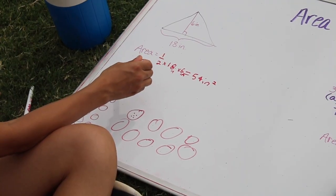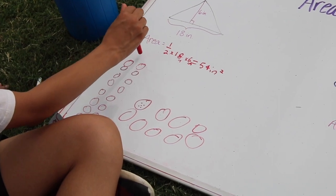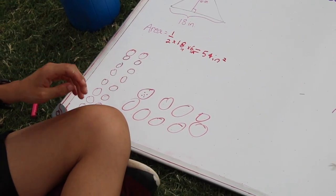Correct. I just counted 1, 2, 3, 4, 2. You drew 18 and then you took it in half. So you divide. Okay, split into 2. Then you times it by 6. Yes. Very good, that's correct.